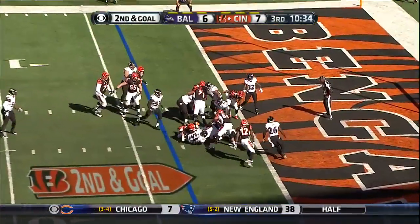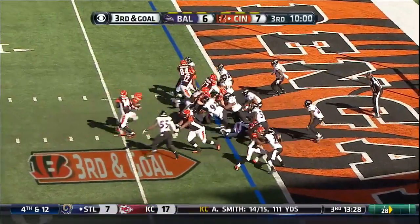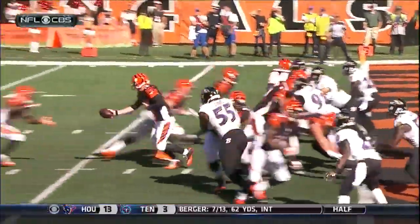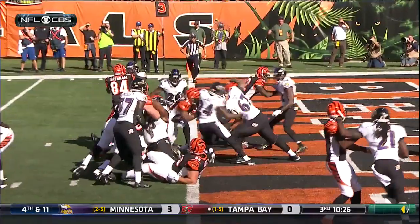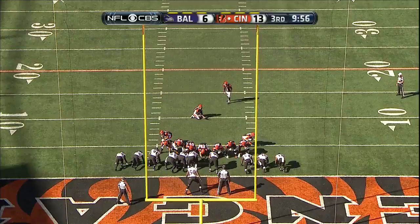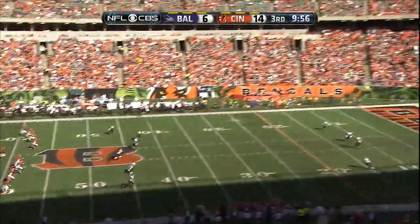Bernard straight ahead to the 1. From the 1. Bernard leaping. Touchdown. He jumps over the top. You see the football that breaks the plane before contact by Darian Stewart. Nugent for the extra point. And it is good.